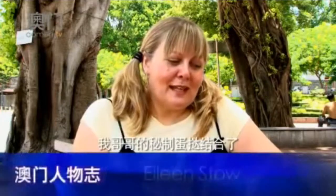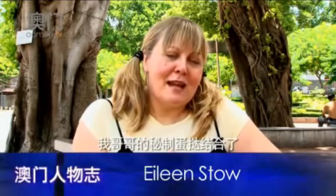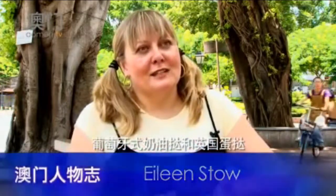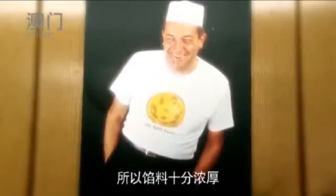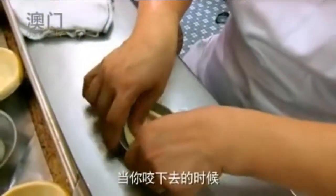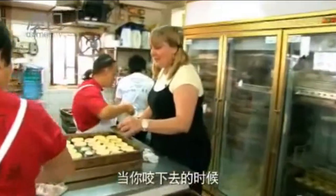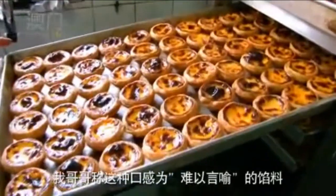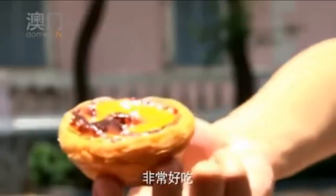My brother's recipe egg tart is a marriage between the Portuguese pastel de nata and the English custard tart. So the filling is very rich and the pastry has just the right thickness to make that perfect balance when you bite into it. As my brother would call it, it's wibbly wobbly filling, delicious.